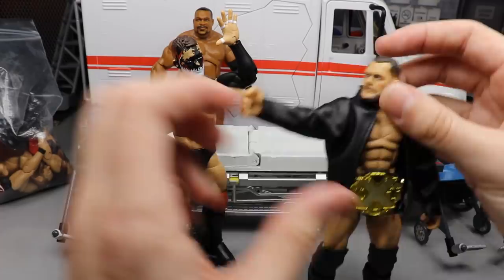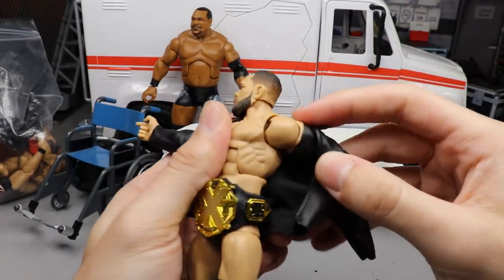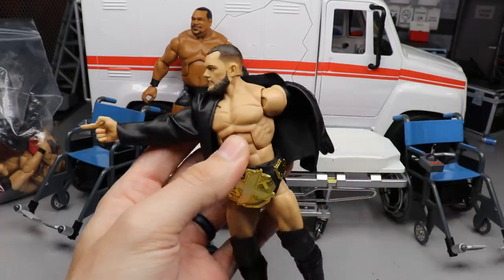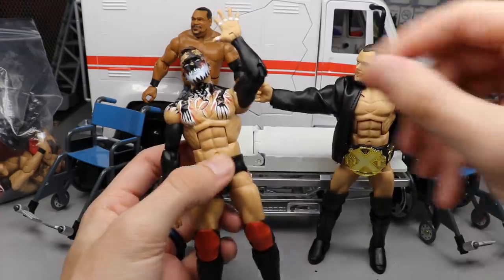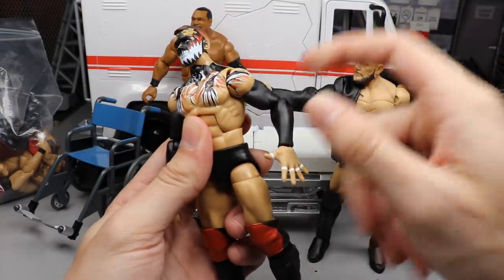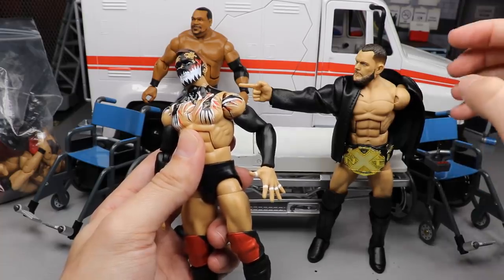Now, if you guys didn't know, on this figure, the sleeve doesn't come up all the way, right? The sleeve doesn't go all the way up for some reason. I don't like that, so I'm going to switch out this left arm of this Extreme Rules 2-pack Finn Balor with the black sleeve. I'm going to put this black sleeve over on this arm. That way, he will have the full sleeve there.